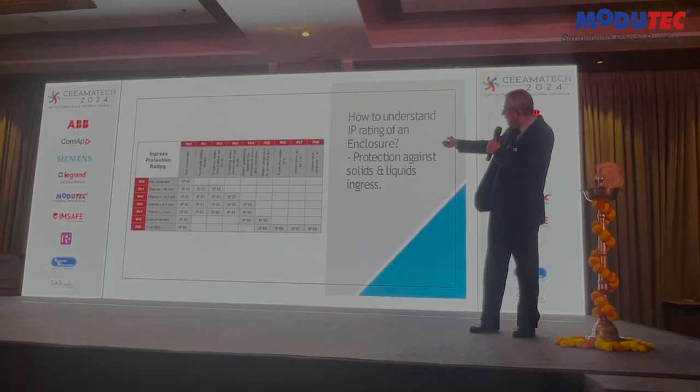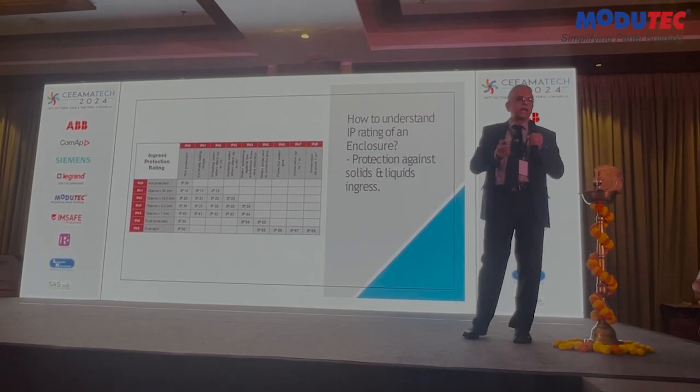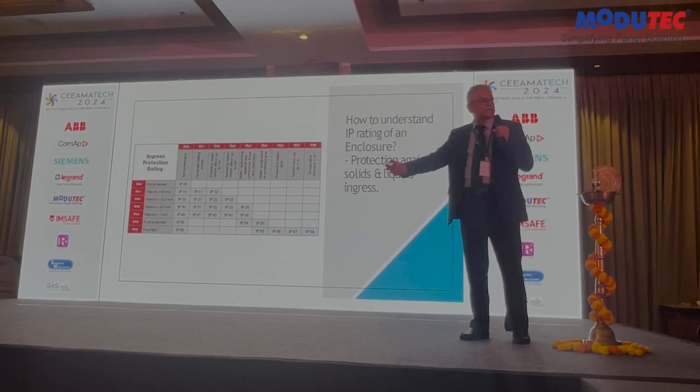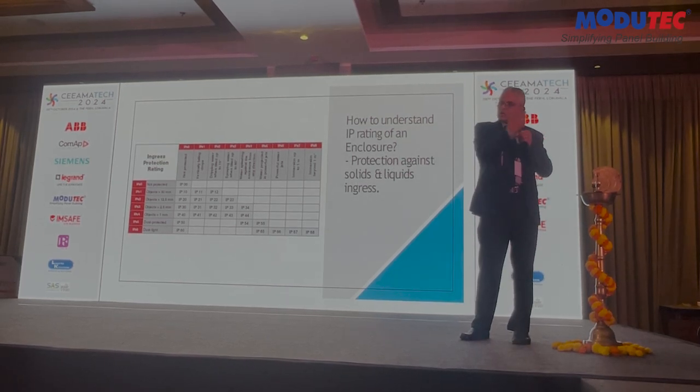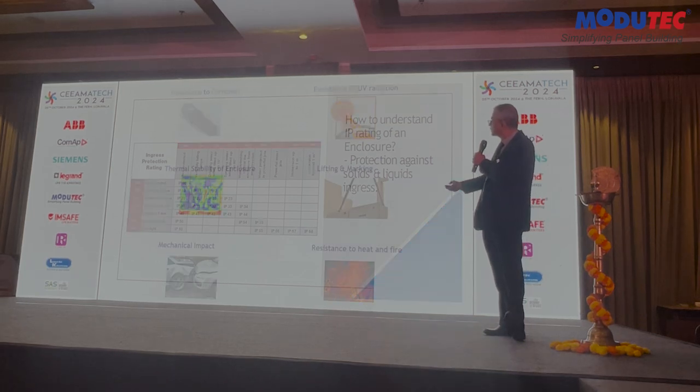And this is a chart which gives you the various ways to arrive at the IP protection. This PowerPoint presentation is available with CEEAMA. Those of you who would like to pick it up can please pick it up. So I'm going to run through now again.